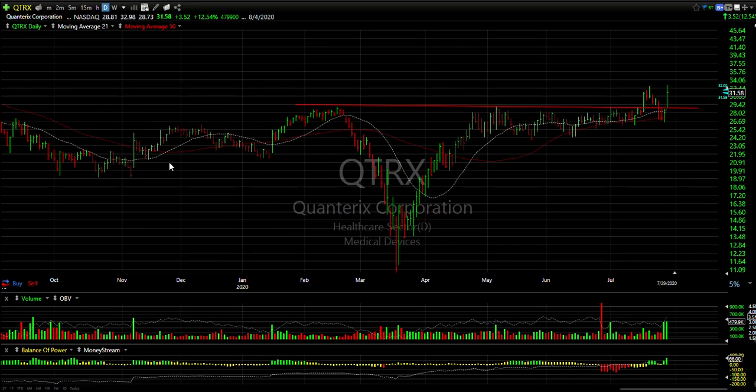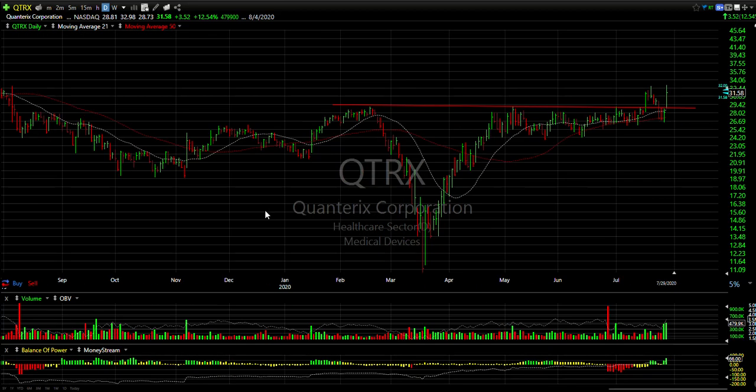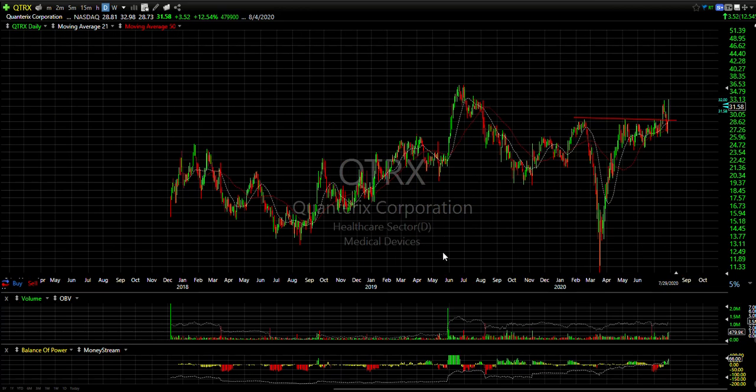A new one is QTRX. From what I have from my institutional clients, this stock looks like a really strong fundamental play, but from a technical standpoint today, it exploded 3.52 or 12.5%. It's a thinly traded stock, so it might fly. Let's look for an immediate retest of the 36.5 area. We get through that, I'm looking for low 40s.